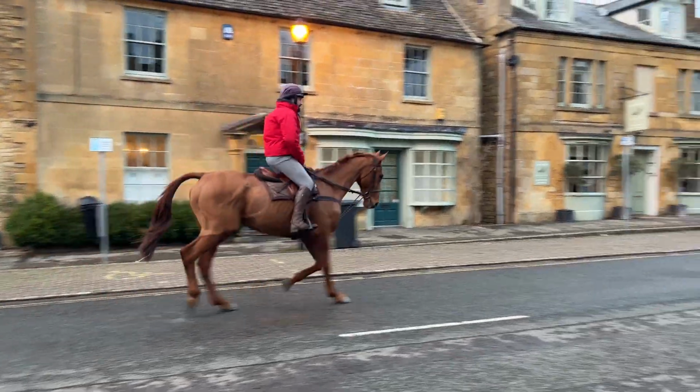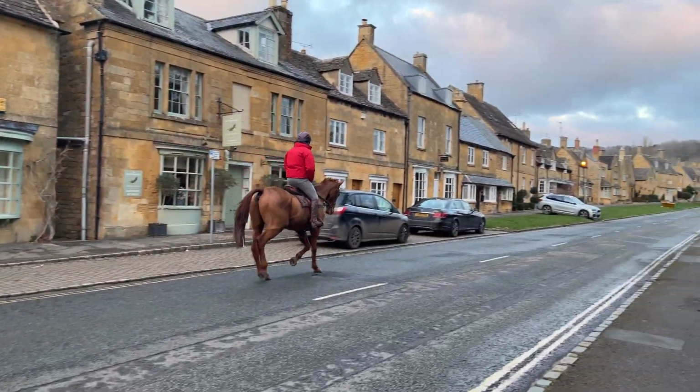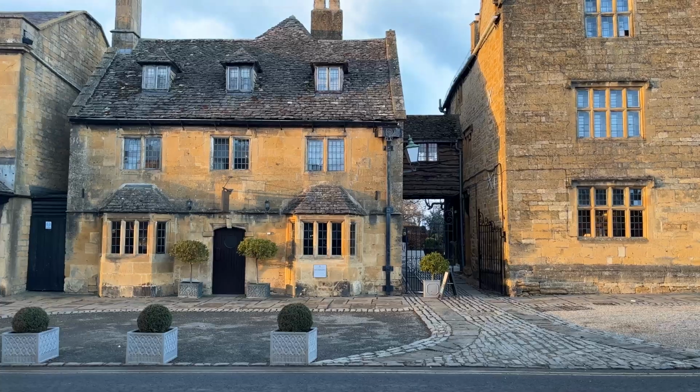So I'm just back from a week on holiday, or a week vacation, here in the UK, and I've been to a place called the Cotswolds. Now the Cotswolds is a beautiful place in the UK. It's about a 3-hour drive from where I am. It's designated an area of natural beauty, and if you've ever seen Jeremy Clarkson's TV show on Amazon Prime, Clarkson's Farm, that is the Cotswolds.